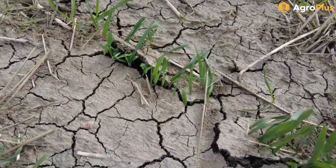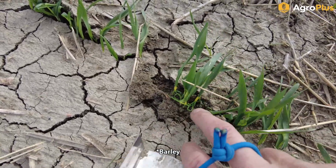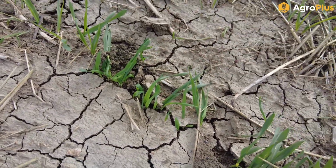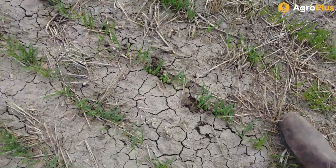Well, you can see we've had a little bit of soil crusting here, but this wheat has just powered its way right through, and it's actually just lifting these blocks of soil off the top. So that's pretty neat to see. If we get a little bit of a rain on that, that'll soften those lumps up, and it'll look a little bit better.